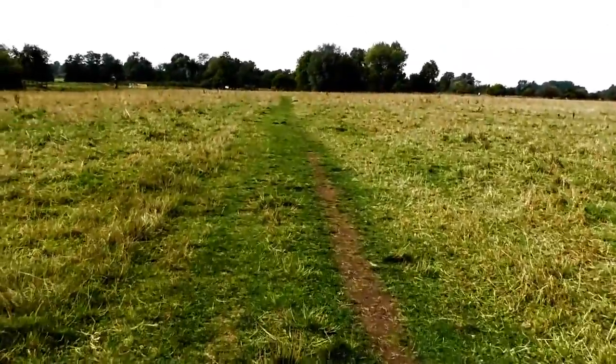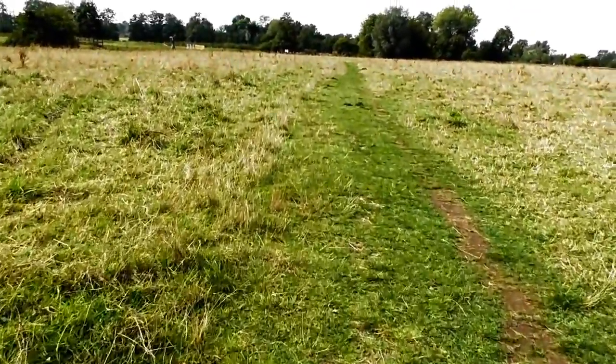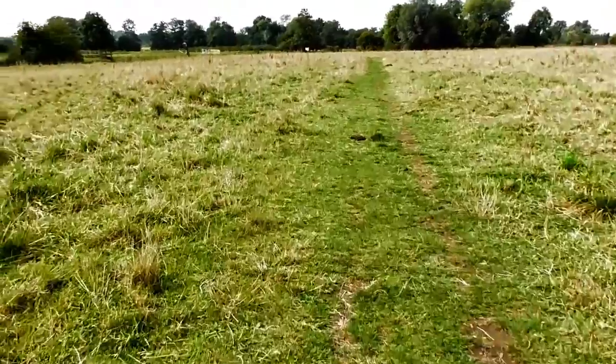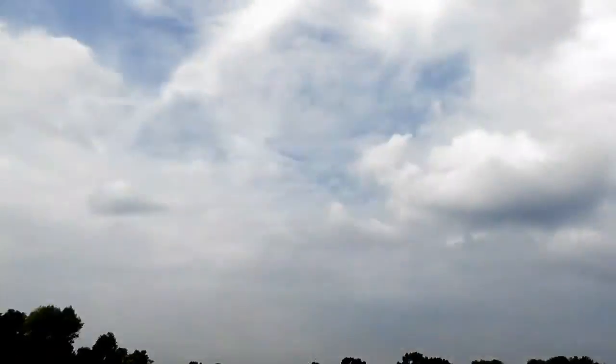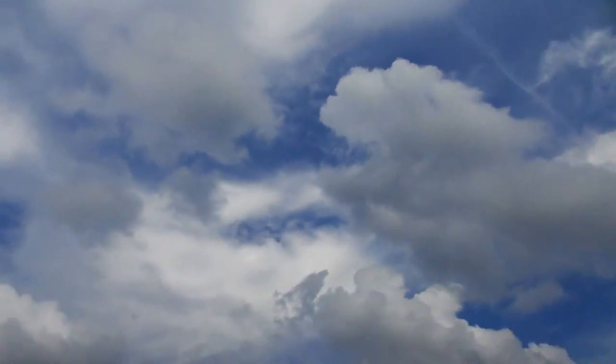I'm used to walking that sort of distance anyway. So there's a little bit of training done. Not too much out of breath. It's a little bit warm today. It's not cold, it's not hot. The sun's pretty much behind the cloud at the moment. We've got quite a bit of cloud cover. It doesn't look too bad today.